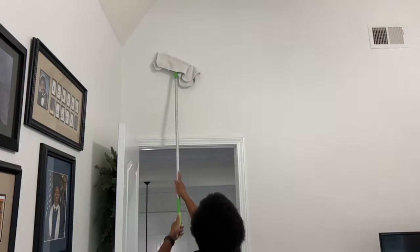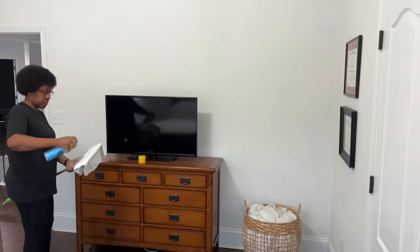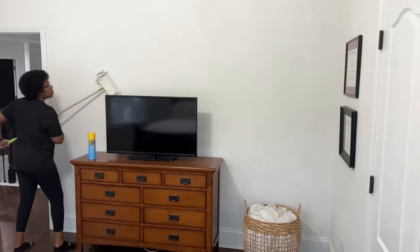I wasn't able to reach the very top of some of the walls because the ceilings are vaulted in here, but I was able to get most, if not all, of the other walls.